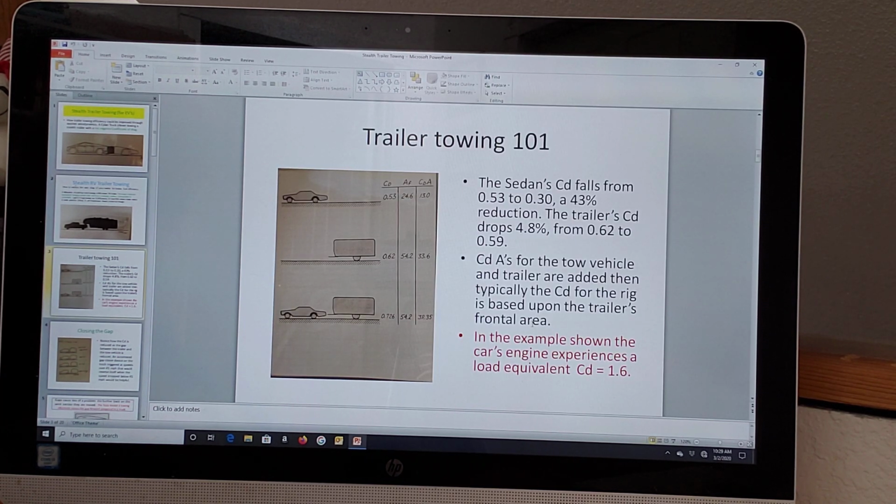Trailer towing 101, and this is important. When you're towing a trailer, you no longer have the vehicle you're driving. You have a different vehicle. So here's a sedan separately with a drag coefficient of 0.53. Here's a trailer separately with a drag coefficient of 0.62. And as you can see, the CdAs are radically different, coefficient of drag area, because the trailer is larger than the sedan. But when you hook them up together, you get a new animal entirely.